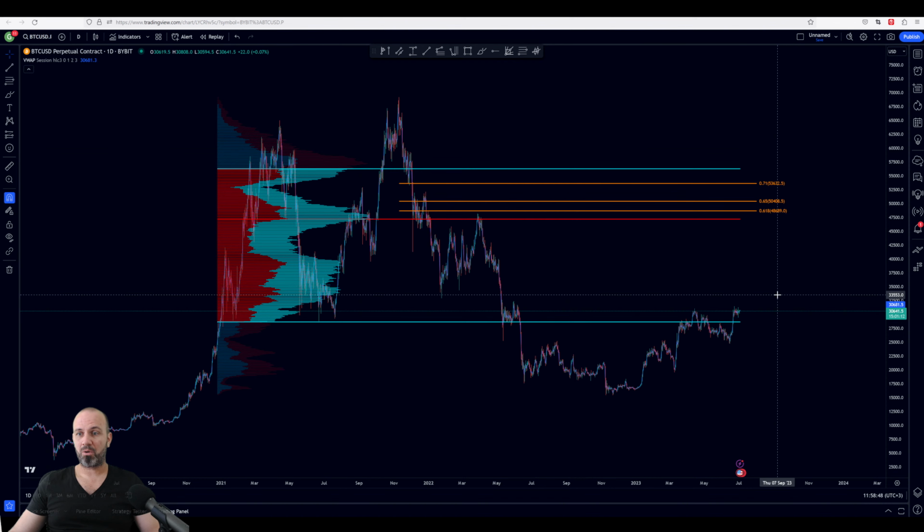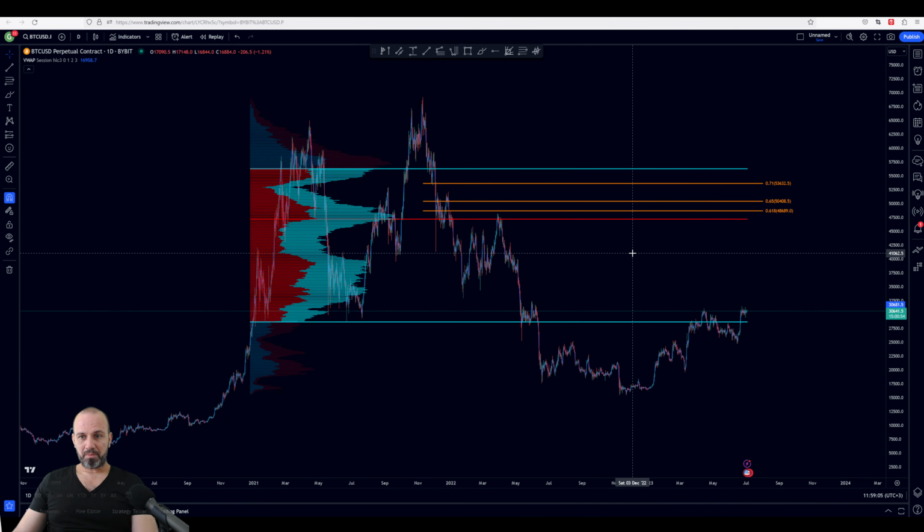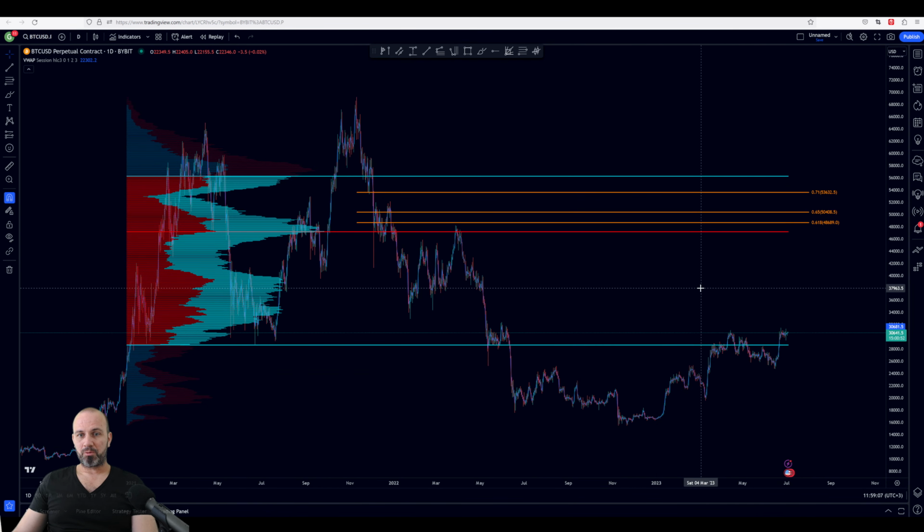And same on the Bitcoin chart. We are at high time frame resistance. I'm not gonna long here. I'm looking for a retracement. Then I can long, or if I start to see weakness, then I'm more than happy to take a short on the chart. Okay, so that would be my trading plan for this week.